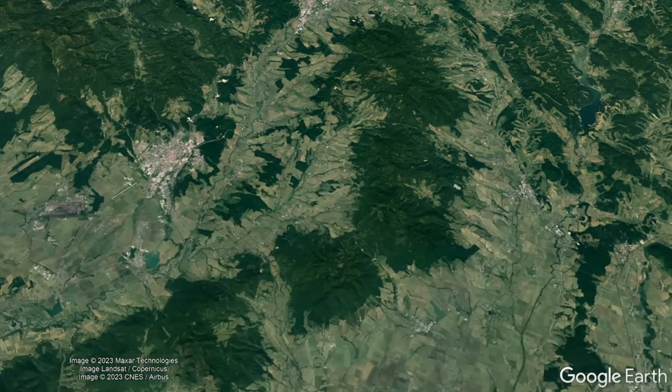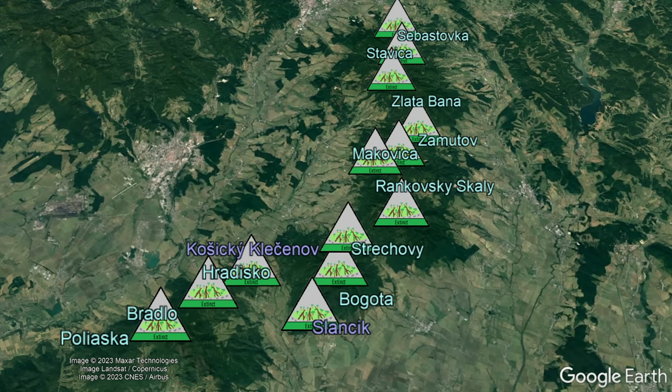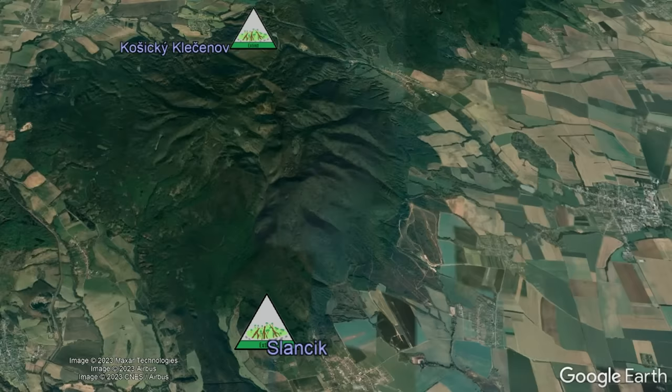As a final note, the Slanske Hills do not only involve 11 stratovolcanoes, but also two cinder cones, with these cinder cones having each only erupted once. The northern of these cones is known as Kosicki-Klikanov, and its outline can still be distinguished today.